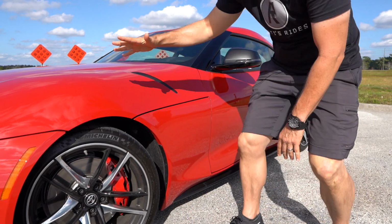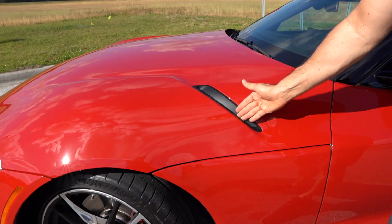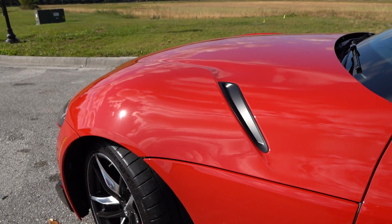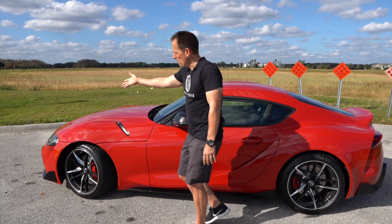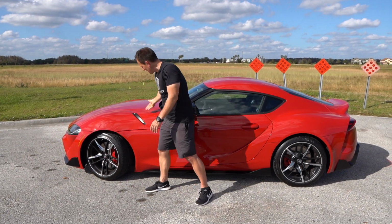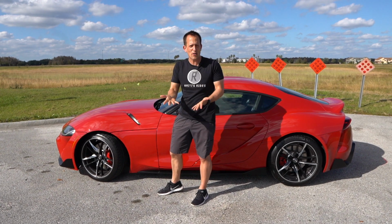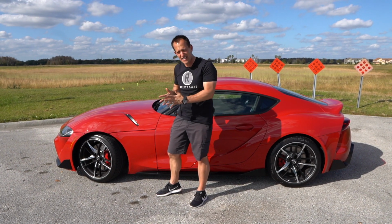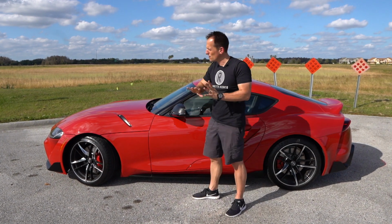Now, going up onto the hood fender, here's that other elephant in the room. You do have another fake vent. That to me is a total missed opportunity. That should be a heat extractor. Bringing the air from the front, having it exit out the top here, I think would make perfect sense. And on the race car that was designed right next to the street car, it is functional. So that to me should be totally functional.